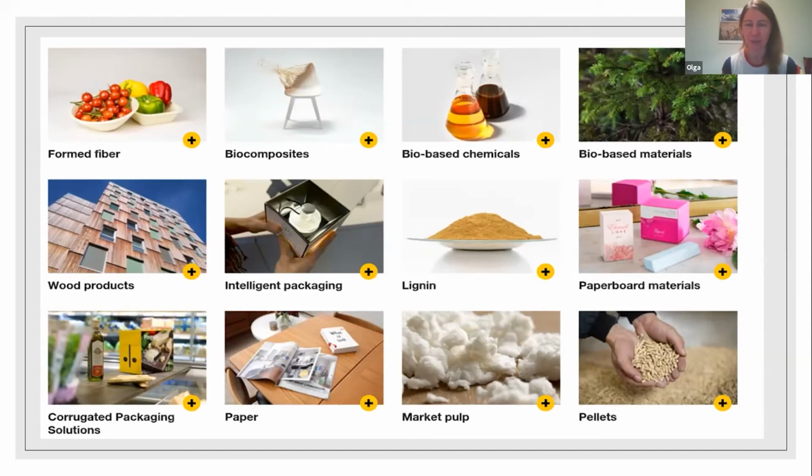But as you know, the applications vary from industrial chemicals, cleaning products, solvents. These products would be used for fragrances and obviously packaging and so many other applications.